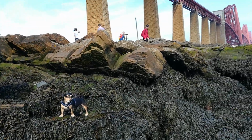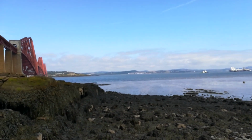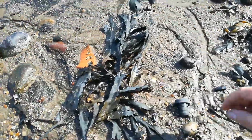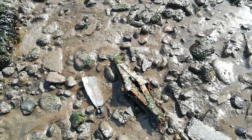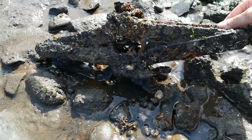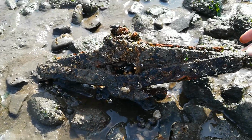Clambered over those rocks, harder than it looks. Waiting for Robin to come round that corner over there. I think I found a bottle stopper. You found one? Oh, blimmin' heck. It's an old, what do you call these, Robin? Jack. An old jack, yeah.